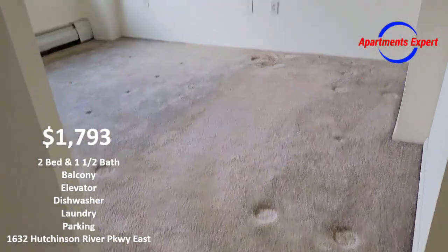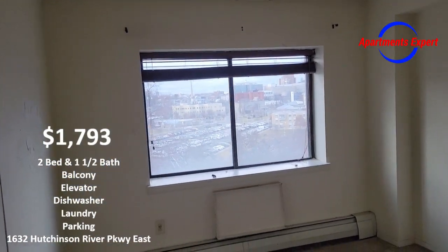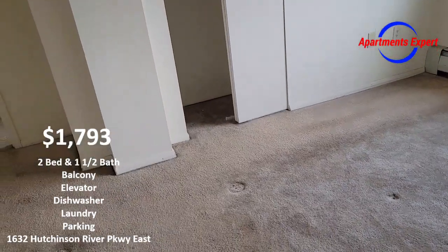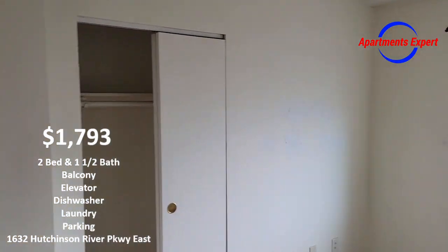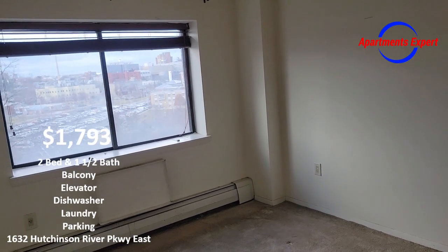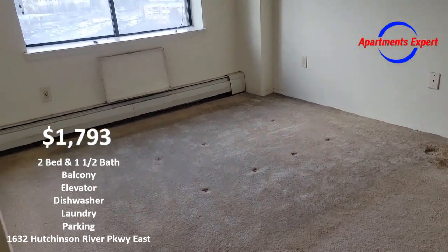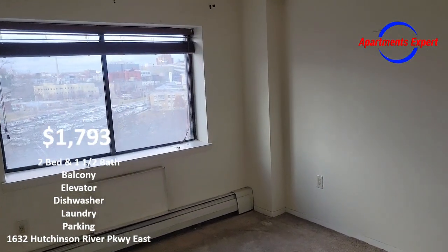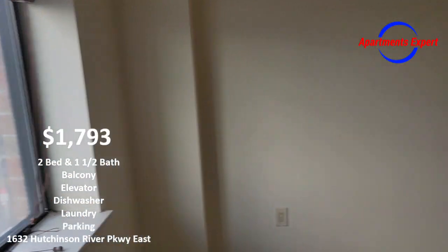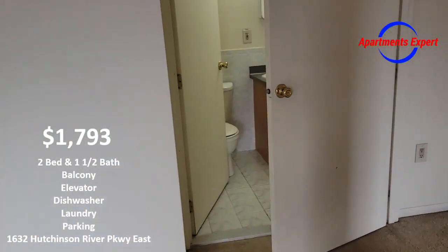Going into the master bedroom now. Really big windows. A lot of closet space again. Now I want to reinforce the point that this apartment looks a little worn today. These guys just moved out, I think, last weekend. This is a very well managed and maintained elevator building with laundry and parking, and this apartment has a balcony. And it has its own private half bath. Let's go take a look.